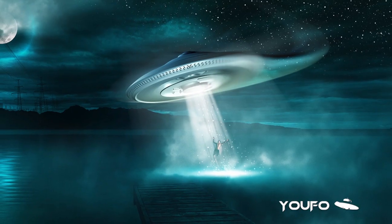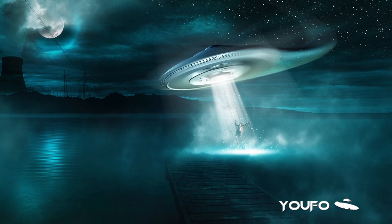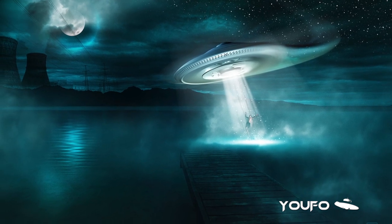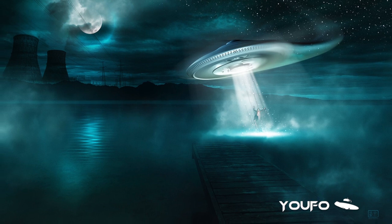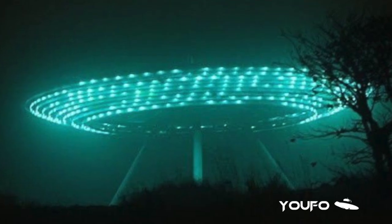My grandmother actually said she saw one with my grandfather down at the beach, and she said it was like a floating craft, I would say like 200 yards off in the distance, and it was green, illuminating the bay. She said she was so terrified, and she couldn't wait to get out of there. That was back in like '68, I think it was.